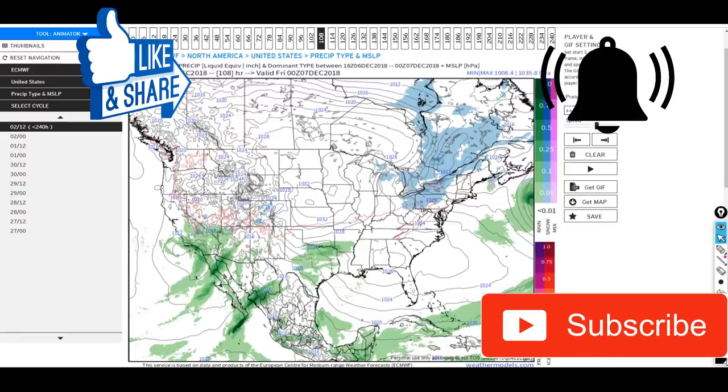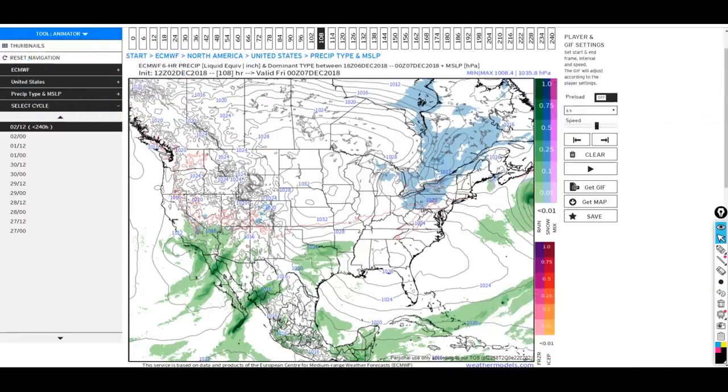Winter Storm Diego is going to be developing across Texas by the time we get into Thursday night into Friday morning. We could be talking about 1 to 3 feet of snow for northern Georgia and the northern part of South Carolina. By the time we get into Monday and Tuesday, this is going to be looking like a messy winter storm. So let's get on with the video here when we take a look at the models.